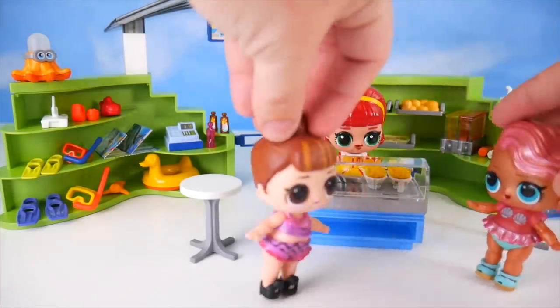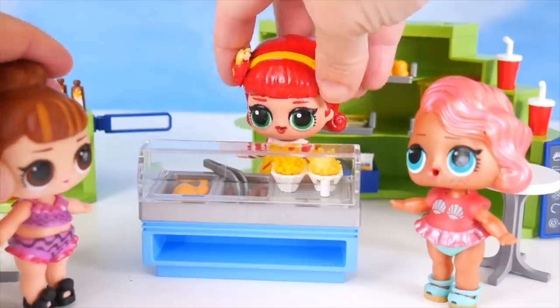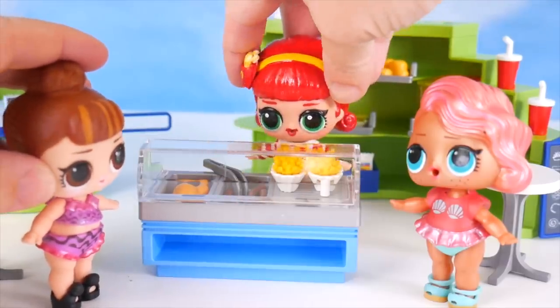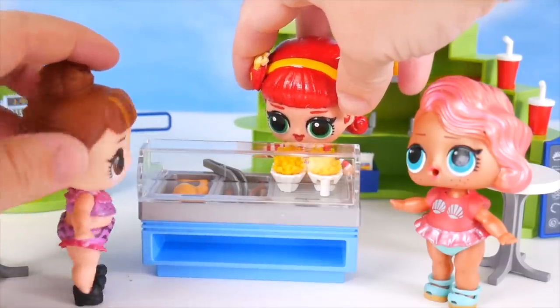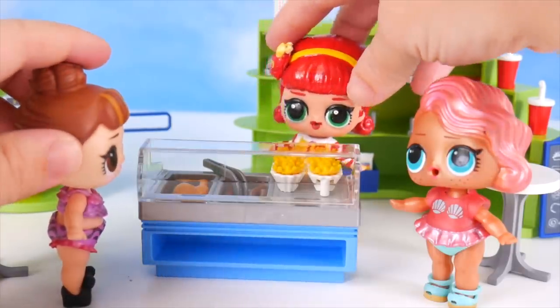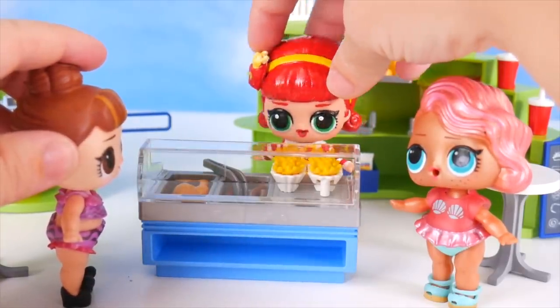It smells so good over here. Oh, hi guys. I was just about to come to the pool and tell you that my shop was ready. Oh, you didn't have to do that. We can smell the yumminess. Well, how can I serve you? What would you like?